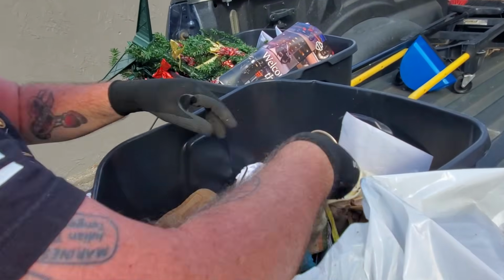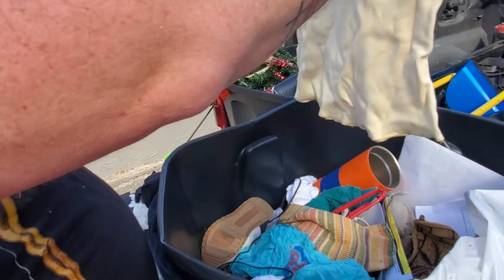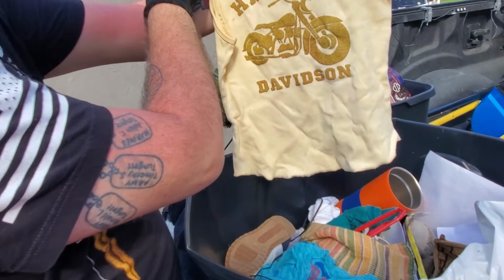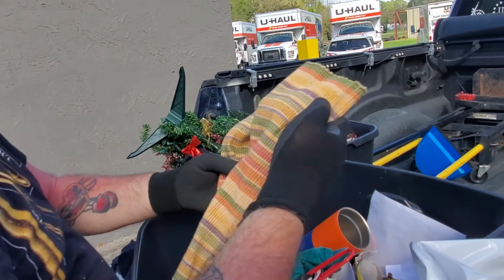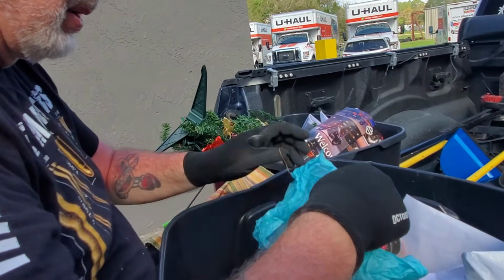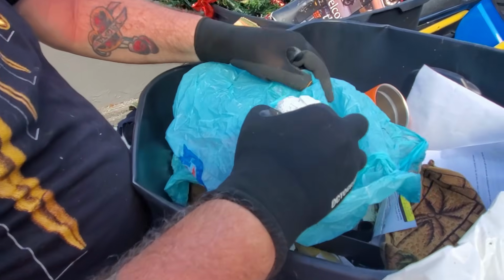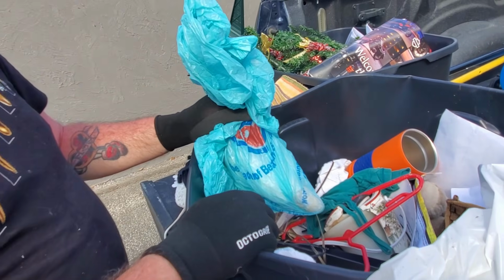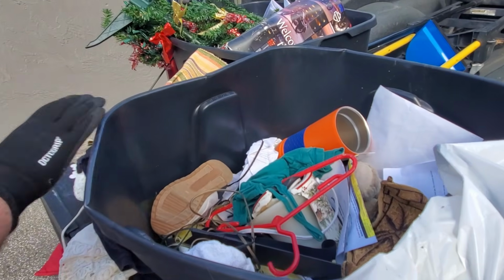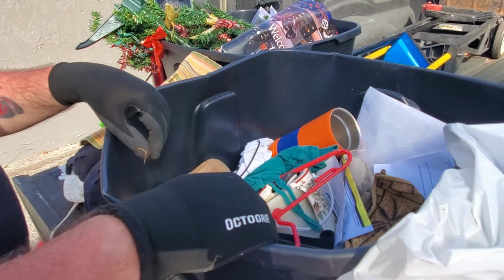All right, some more. Oh, now this one's a Harley Davidson. I don't think that's gonna fit me. Oh, little kitties. Just a Doyle placemat. All right, what do we got here? It wraps up. Ew. Was it what I think it was? It's what you think it was. Ew. We will not show you that.